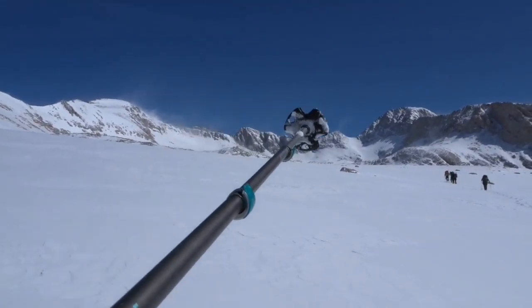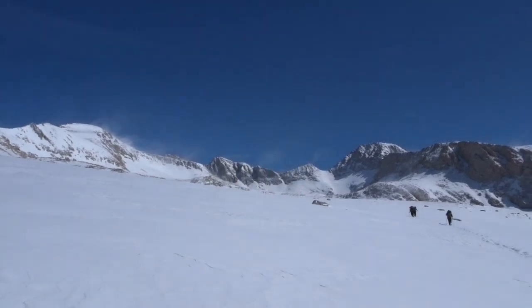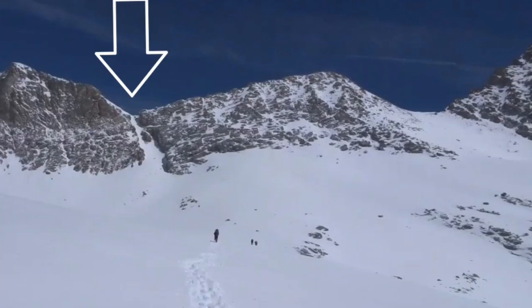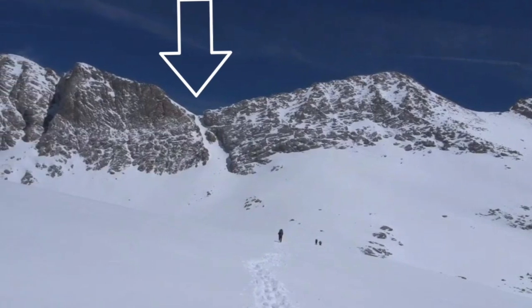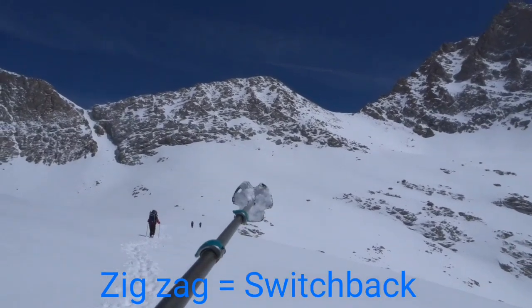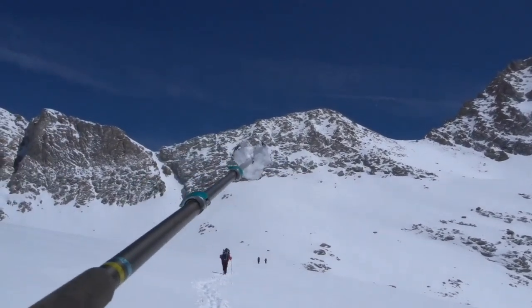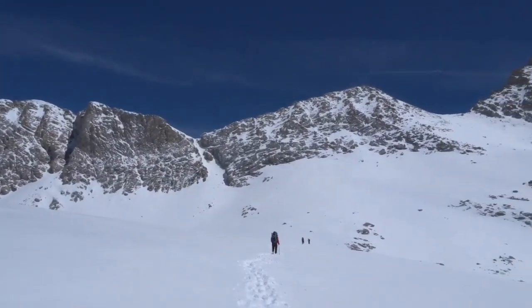So you've got the rocky terrain, and then there's a snow chute. That snow chute is where we're heading. Most of the year, the snow chute below the pass is clearly visible from a distance. So there's zigzags up that snow there, and then up onto the rocks, onto the proper trail, zigzagging up to the final point of the pass.